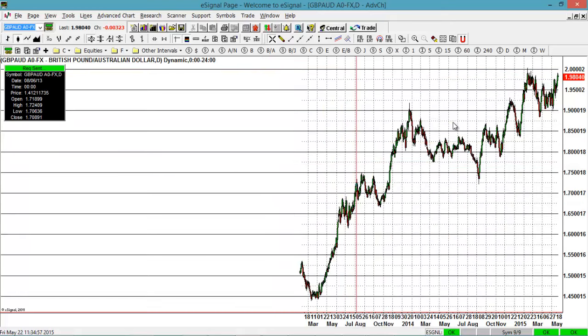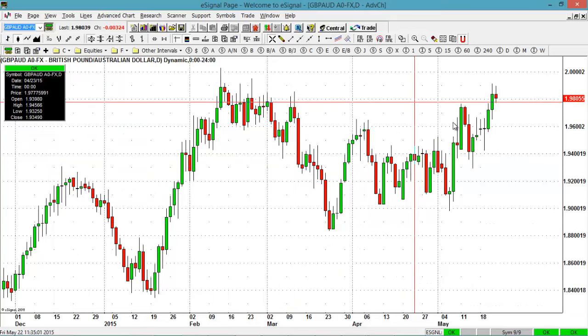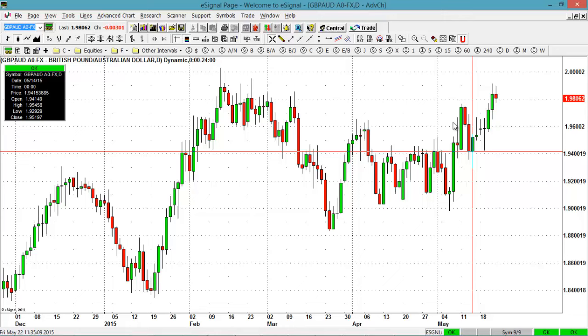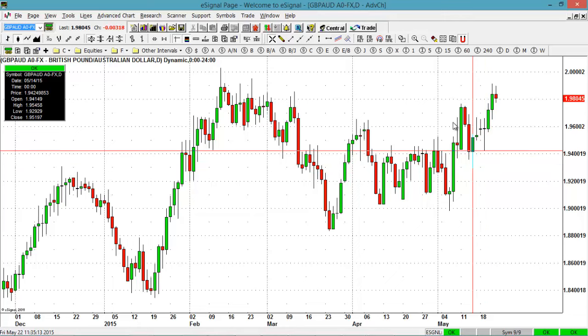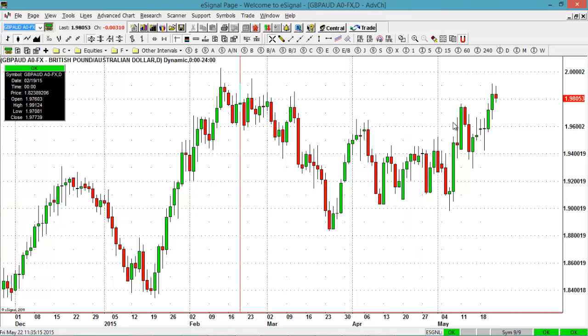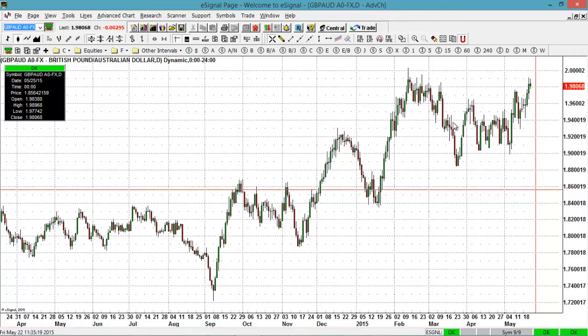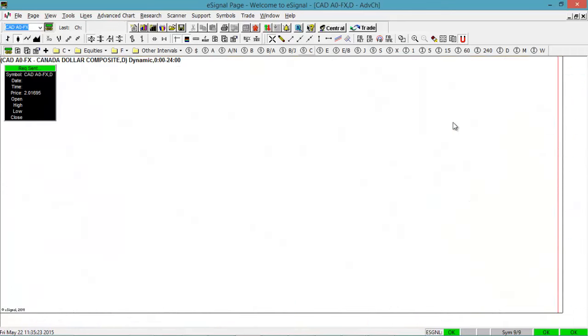Okay, taking a look at the British pound Australian dollar, we're selling off slightly on the day, and I do expect the market to eventually attempt to test this $2 level. Now, clearly, if we close below 194 and we close below 193, then that would signify to me that this rally has failed, and we could pull back further in the British pound Australian dollar.